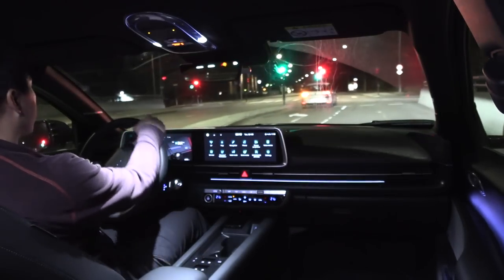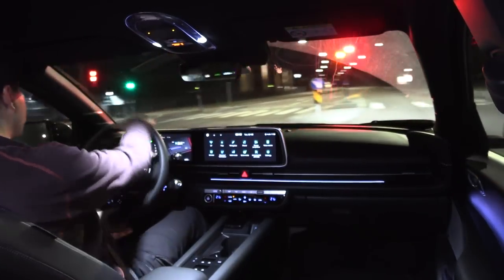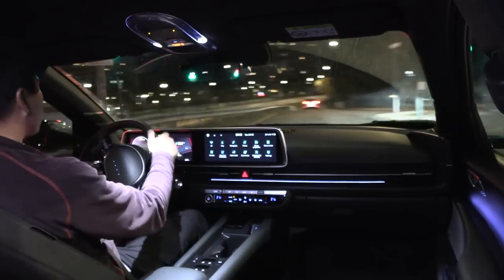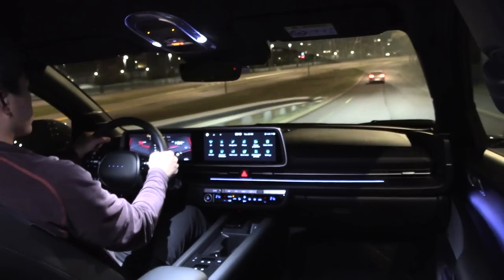Wait, maybe I should just go over here. So, let me see. Yeah, let's go. Oh, it's just green for a little bit only. Yeah. Come back here. There's a fossil trying to outrun me.